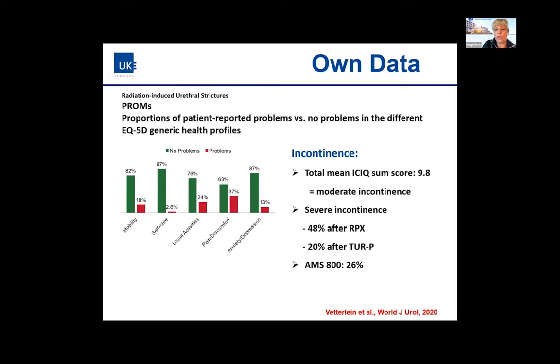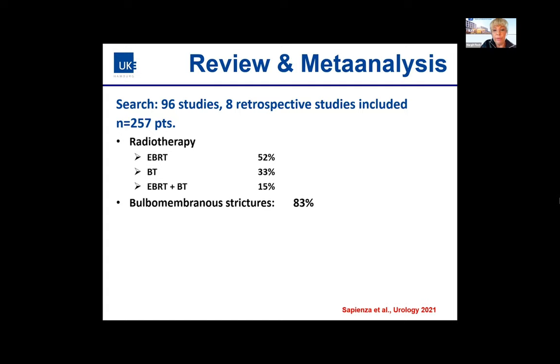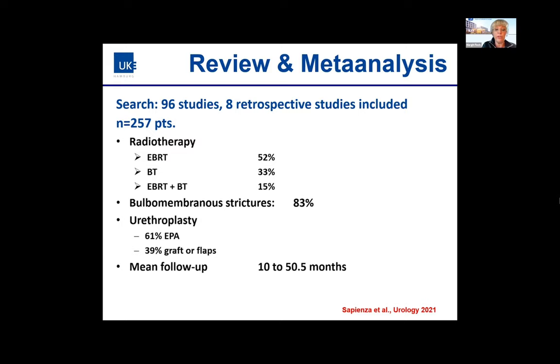So this is a recent meta-analysis and review. Only retrospective studies were included, altogether 257 patients. Again, the majority had an external beam radiotherapy. What we already know, the majority have bulbar membranous strictures. And again, 2/3 were treated with end-to-end anastomosis, and only 1/3 with graft or flaps. This is, let's say, a review of the literature. Median follow-up is 10 to 50.5 months, and the pooled success rate in this meta-analysis was 80%, and the subsequent stress urinary incontinence, 19%.